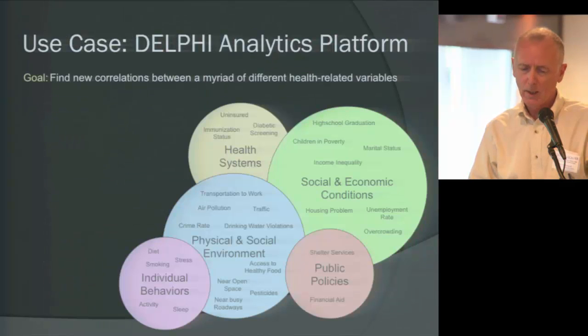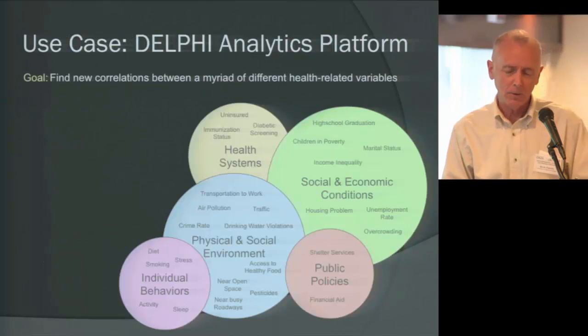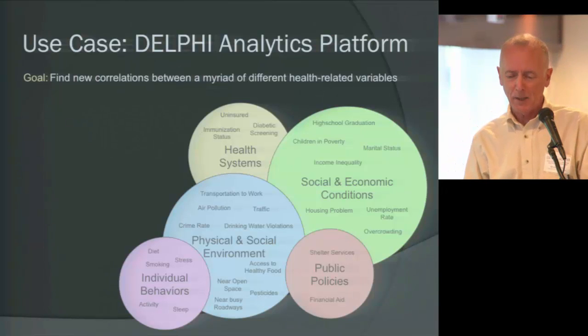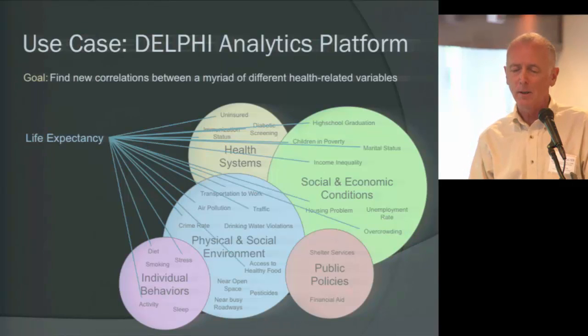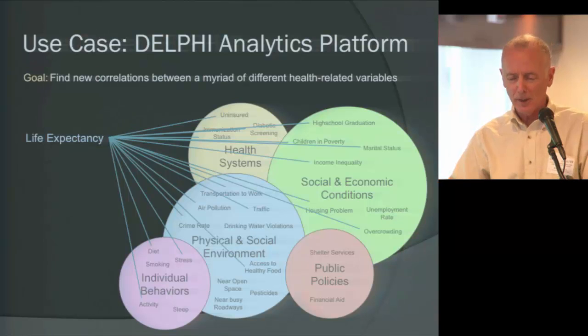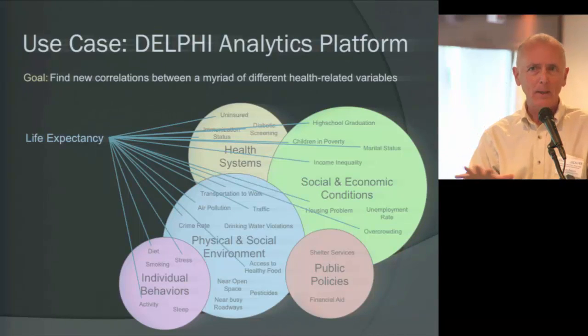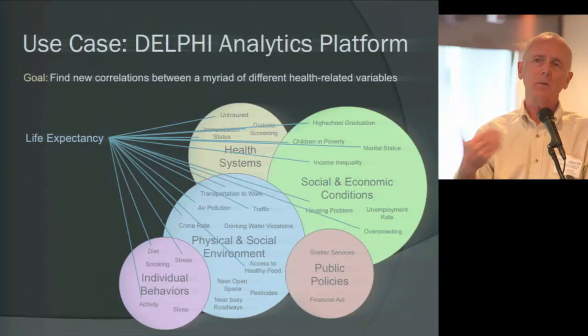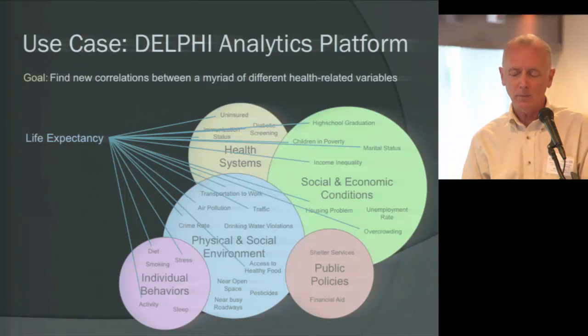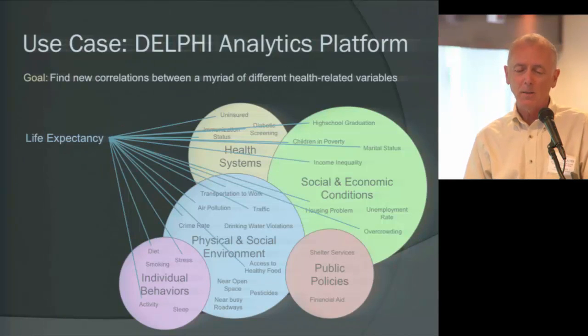The second use case that we're discussing right now with a major funder is using Delphi as an analytics platform that allows bringing together, again, lots of different types of data that are not normally brought together: social and economic condition data, health systems data, physical and social environmental data, policy data and whatnot, lots and lots of data. The colleague we're working with on this has already done a test case using over 10,000 variables of the California census data. But we're interested in doing this in San Diego so that we can get an understanding of what's going on here.